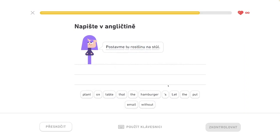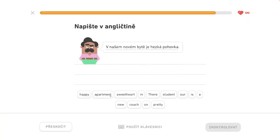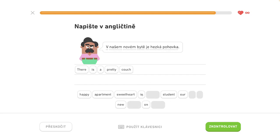Let us put the plant on the table. There is a pretty couch in our new apartment.